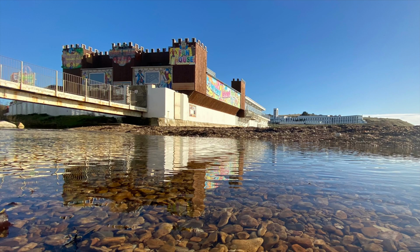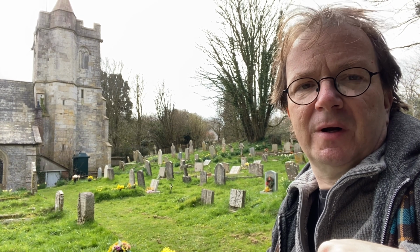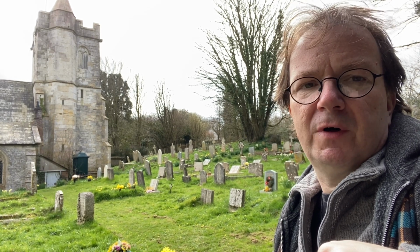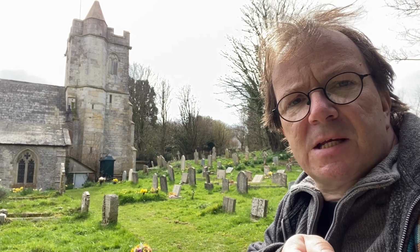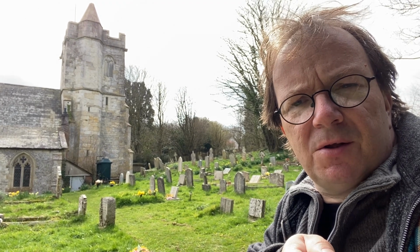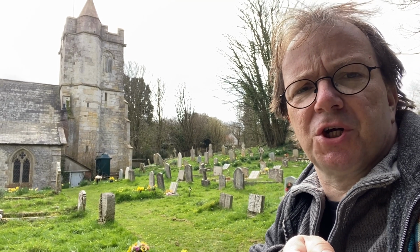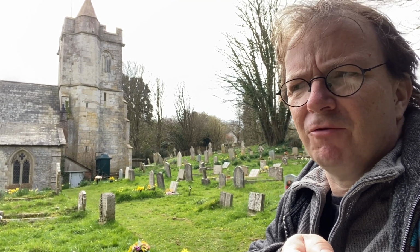So welcome to my little adventure during lockdown on a local walk for the River Jordan. And should you do any exploration around here yourself, by the way, do come and sit and have a think and a ponder in St Osmond's churchyard here in Osmington. Really, really lovely churchyard.